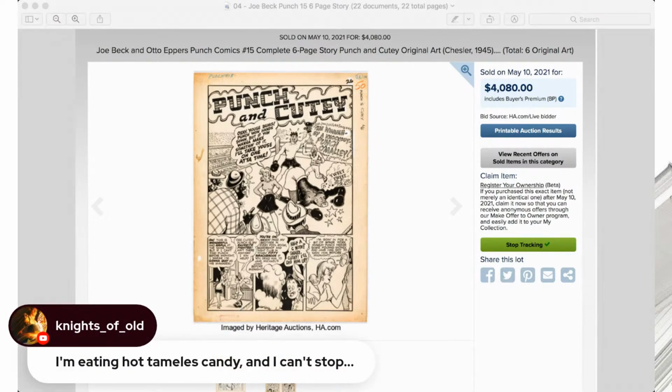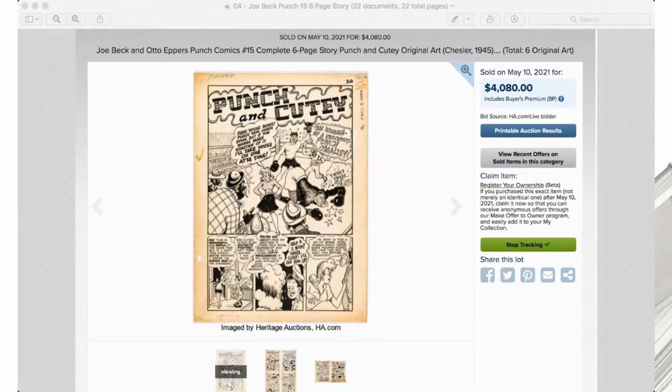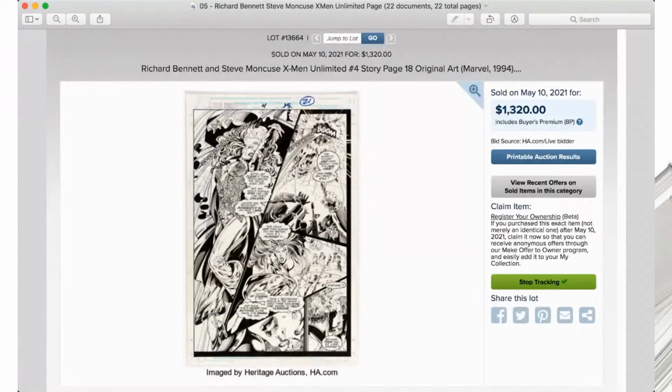Knights of Old saying he's eating hot tamales, candy, and he can't stop. That doesn't sound like a good habit. That's just going to destroy your teeth, man. Be careful with those. All right, so let's move on.